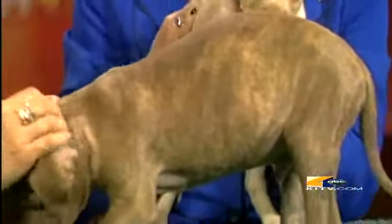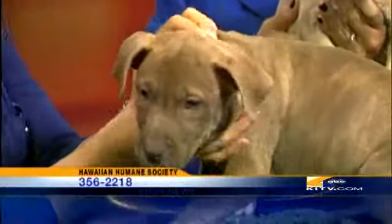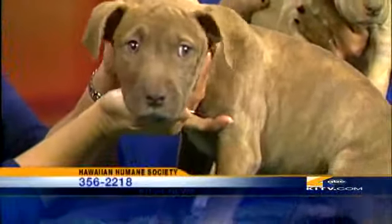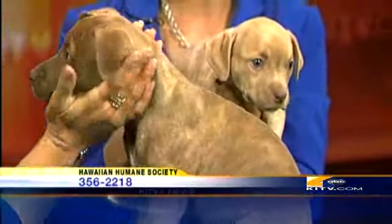That's right. Their owner actually had to move into an apartment, so the owner just couldn't bring them into the apartment because they wouldn't allow pets. And if you love these two little guys, or one is a girl, they have siblings as well at the Hawaiian Humane Society. That's right.